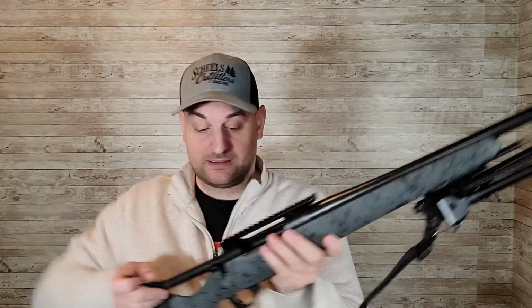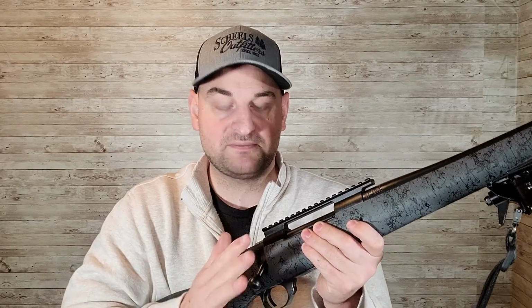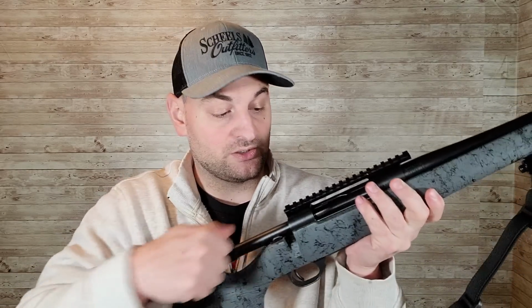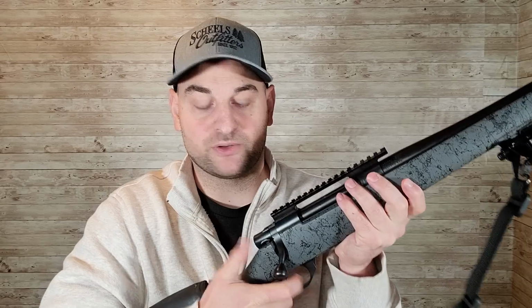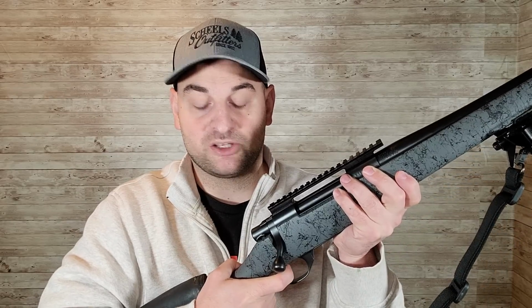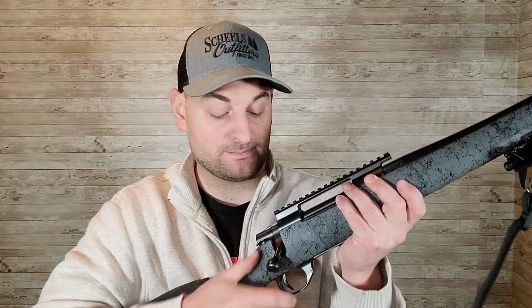Let's put the bolt back into the Howa first. I have this cheek guard on here. Alright, so the safety design on the Howa is 3 position. All the way forward, you can work the action and pull the trigger. One back in the middle position, you can unload the weapon, but you cannot fire the trigger. All the way to the rear locks the bolt and the trigger.